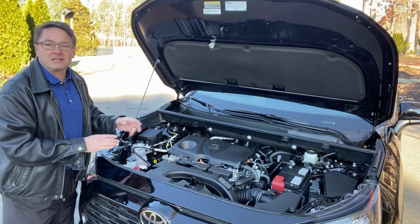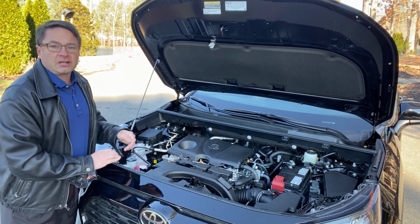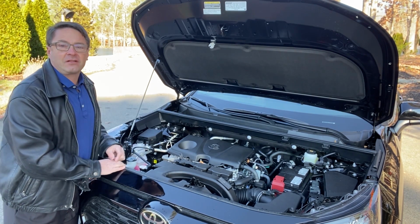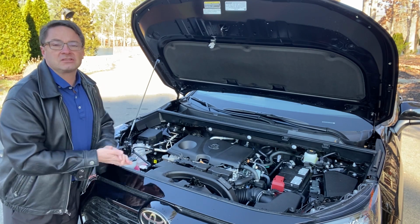Now, what will you notice as far as the drive system? What you're going to see is front-wheel drive or all-wheel drive, and it's an on-demand all-wheel drive system in this specific vehicle. That means it'll drive like a front-wheel drive. The front wheels are going to do most of the work.